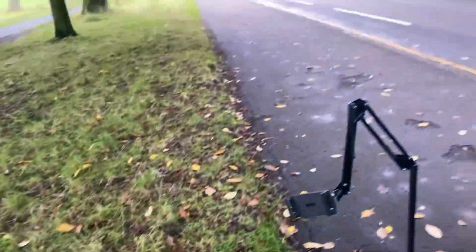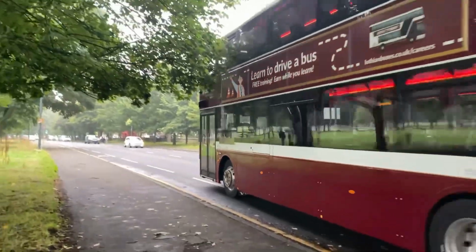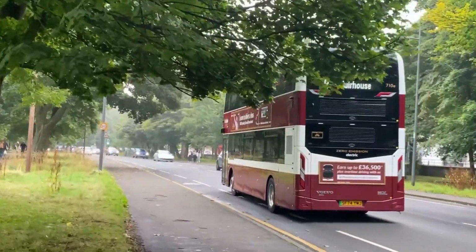I'm honestly sick to death of BZLs. I've been on too many of these damn buses in, like, 10 hours. Not even 10, 8 hours.